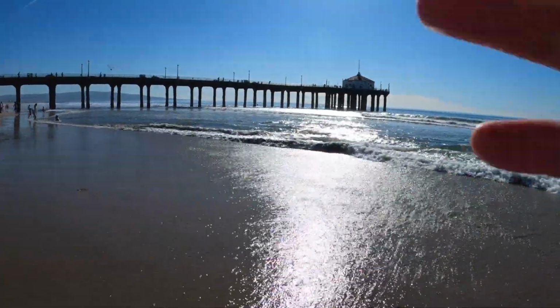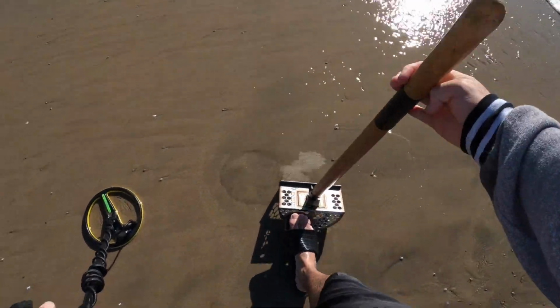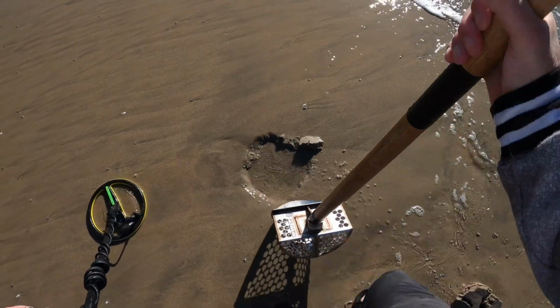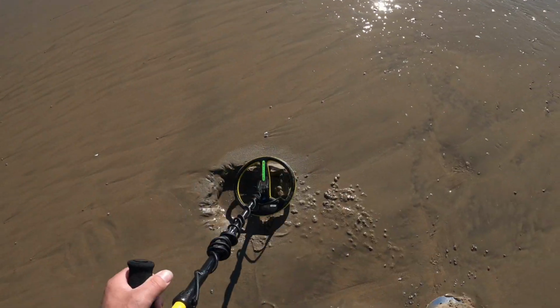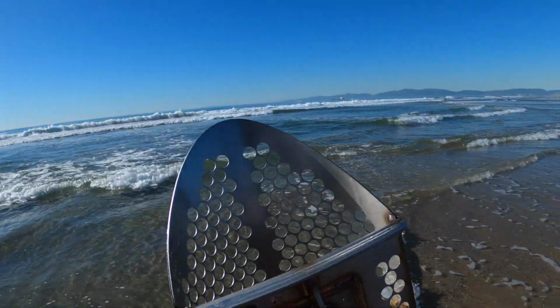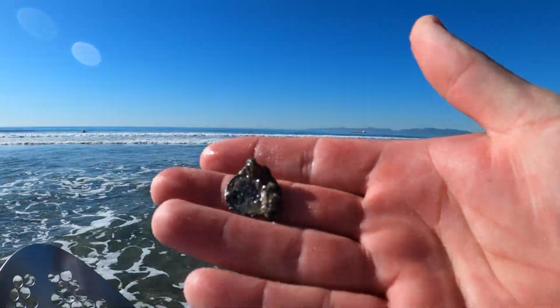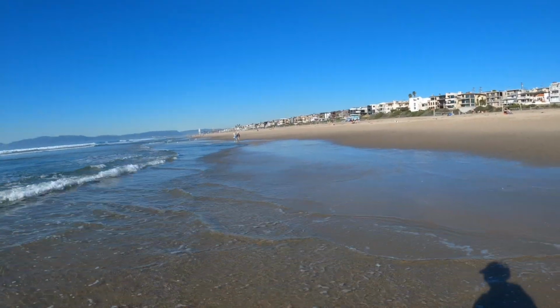I'll be on the surface. See what it is. Might just be a zinc pin. So for coins, I think I've dug maybe 4 coins of it. I haven't really dug any coins. But yeah. Oh well. It's a beach hunt. I'm gonna find this. I have to show it. No need to go to Red Lobster because we got it right here.